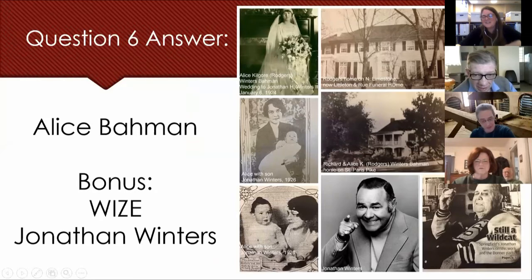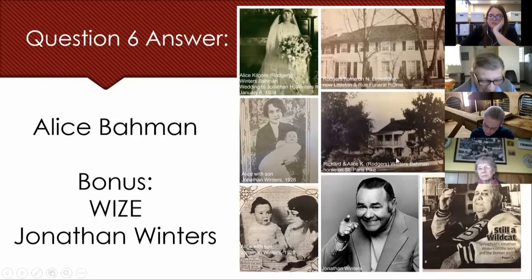And we have a WIZE cookbook that Alice Bauman put together in the collection that I think is really neat. And their house, the Rogers home, was where Littleton Funeral Home is, her family home, the Bauman home. Yeah, I remember that because they were my competition when I was doing weather reports at WBLY.